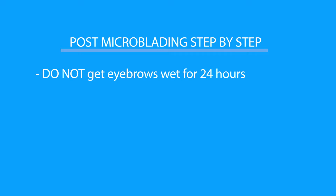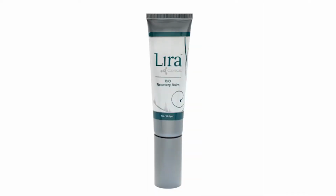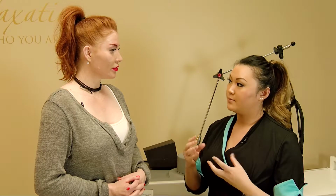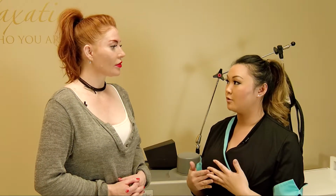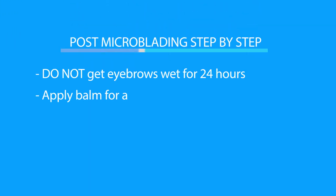I put a special balm on you. It's called Lyra Recovery Balm. That's gonna help protect it from any outside bacteria, things like that, and then keeping that pigment and healing the skin with the pigment in there. So that will hold your color. Okay. And just mainly putting that balm on for at least 5 to 7 days. So keep reapplying.